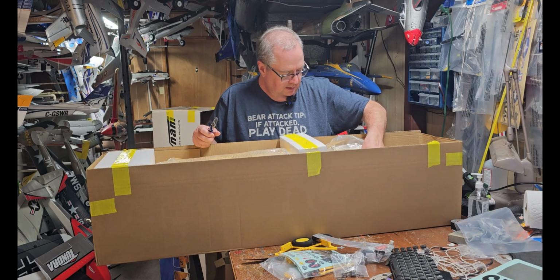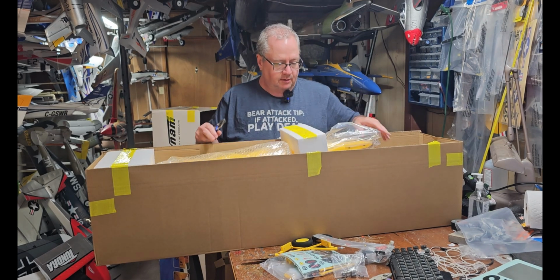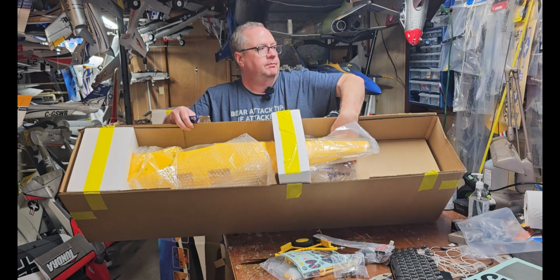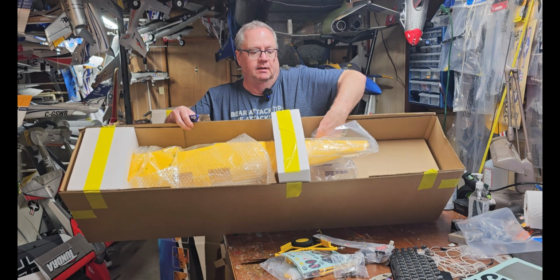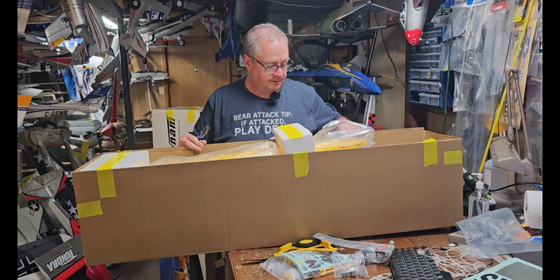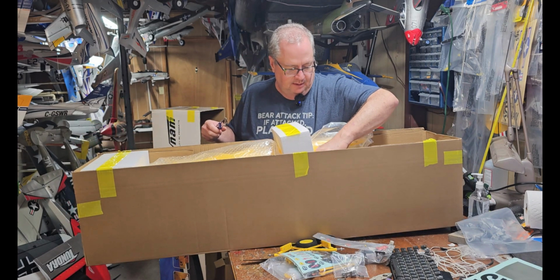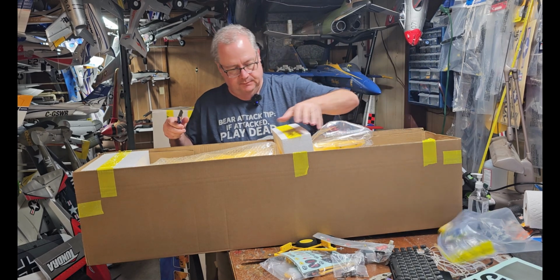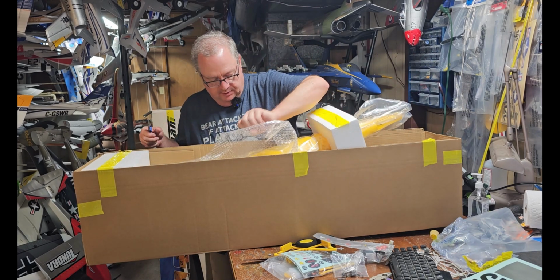Anthony, let's show you what he did. He picked this section up and put these bubble things in there for the fuselage to rest upon. That's not Dynam. That's Anthony at FPV doing that. This yellow tape, that's him doing that. So that's just a nice touch.